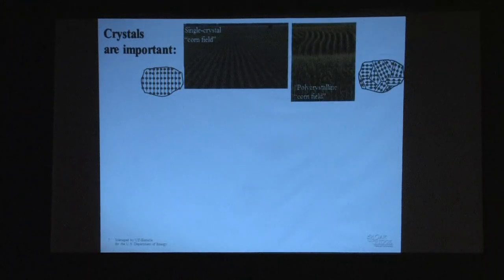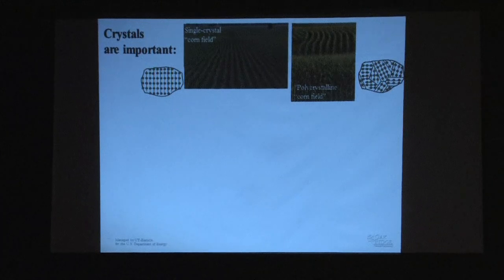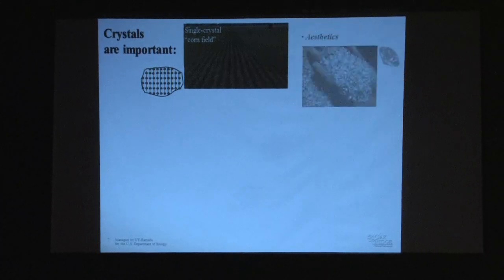So crystals are important. Crystals are important because they have a regular arrangement of atoms, okay? These balls are just atoms I'm representing here. You can look at a cornfield, you see how it's just ordered, right? We have lines of these bushes of corn. A polycrystalline sample is something that's made up of crystalline regions on the micrometer scale, you see, but there are grain boundaries. For my type of research, we care about single crystals, okay?